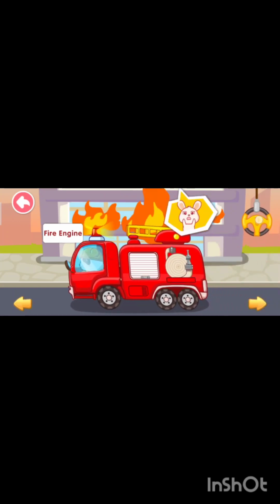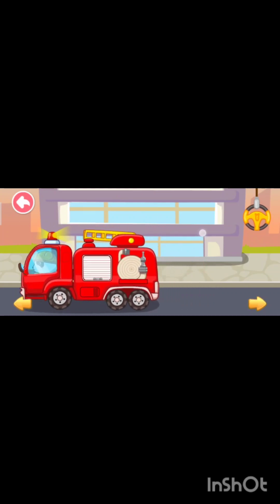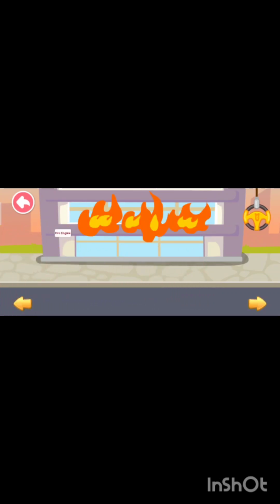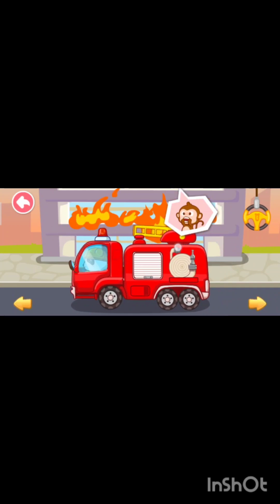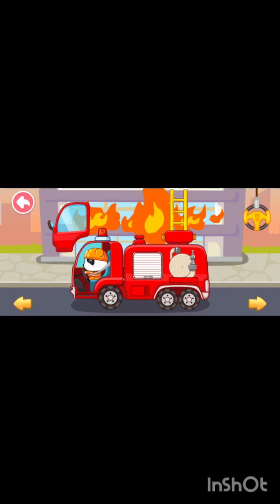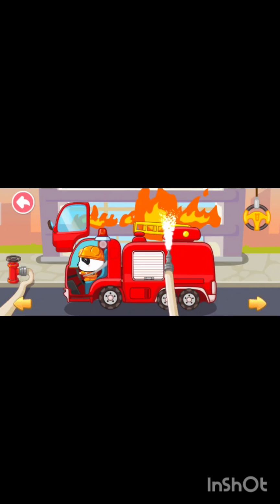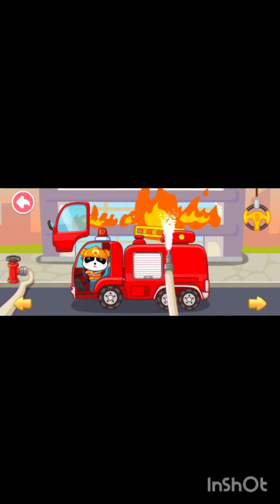Fire engine! They need our help. Help! Let's put out the fire together.